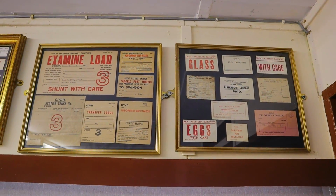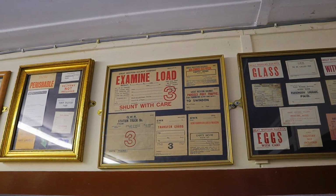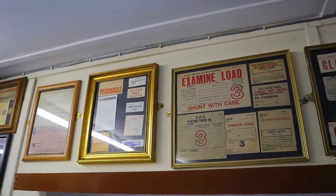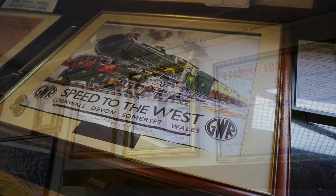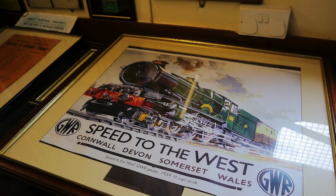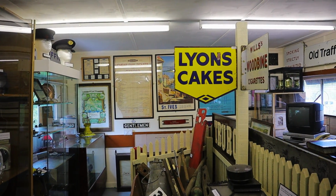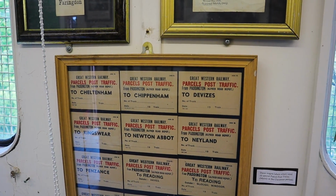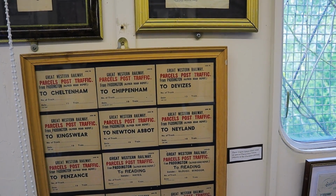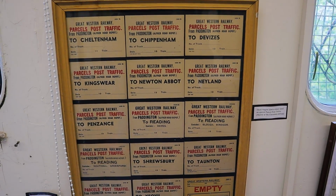Wow. All kinds of parcel tickets and tokens here. Rail Express parcels, don't know if you remember them. Stickers marking boxes, perishable and registered. Yes, speed to the west, Cornwall, Devon, Somerset and Wales. And some here for parcel post traffic to Cheltenham, to Chippenham, Newton Abbot, Reading, Shrewsbury, Worcester, Taunton, Penzance, Kingswear. Wonderful.